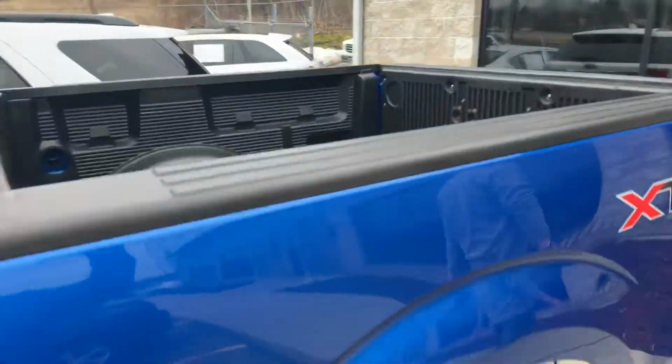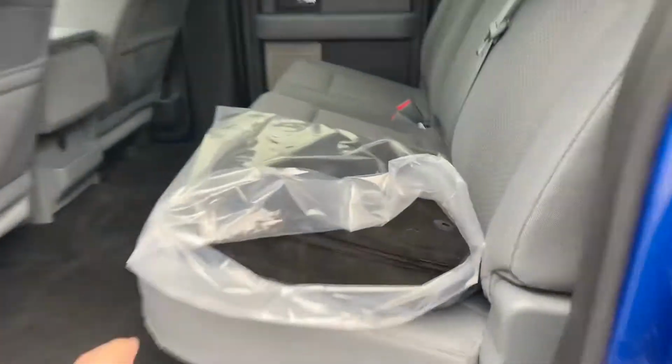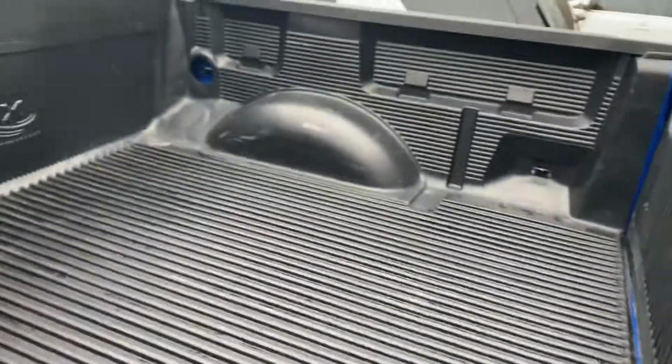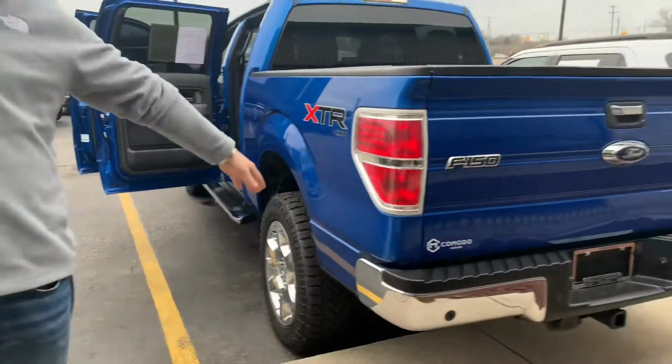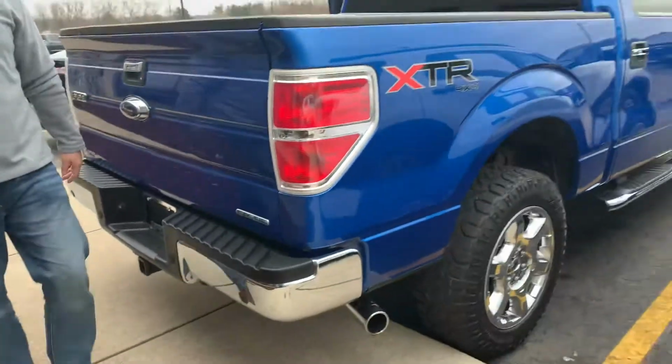Gorgeous bed liner. And not to mention, this is a 13. Look how clean the bed liner is. This thing is gorgeous. Doesn't look like anybody's ever sat in that back seat. And it drives better than it looks. How's it drive, buddy? Better than it looks, and it looks pretty good from here. Look at this thing. Gorgeous color. Full 2-inch receiver with trailer brake and backup camera.